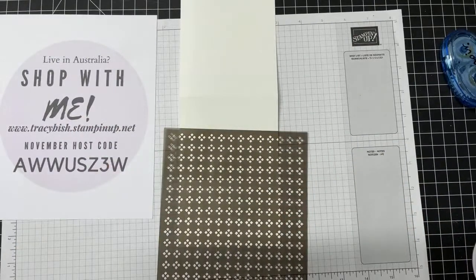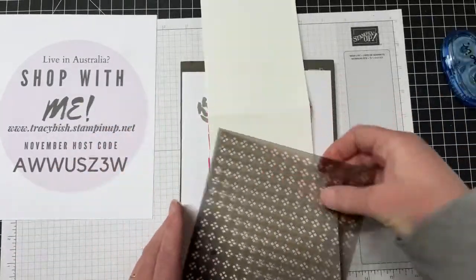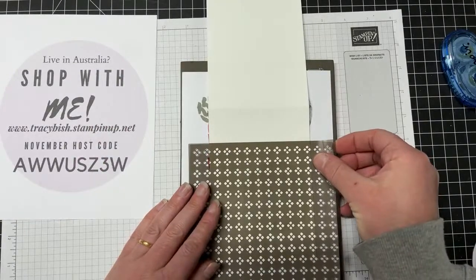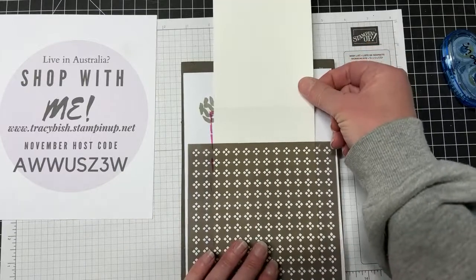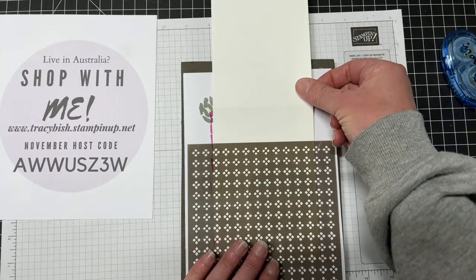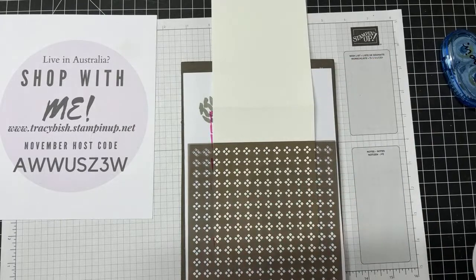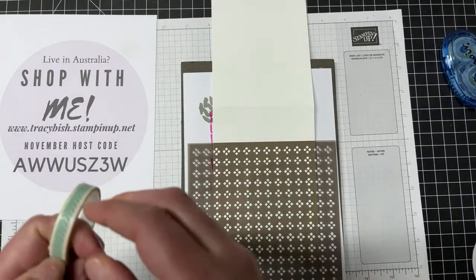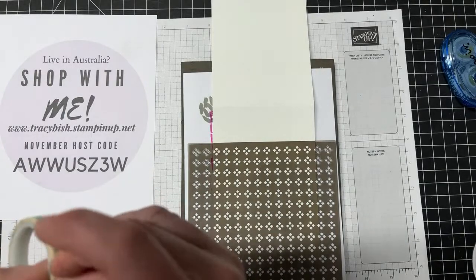I'm also going to bring in my mat, and to position this down I'm actually going to use some washi tape. So I've got some old washi tape which I always have sitting on my desk. It's really great stuff to hold things down and use. And I sometimes put them on the back of envelopes as well.